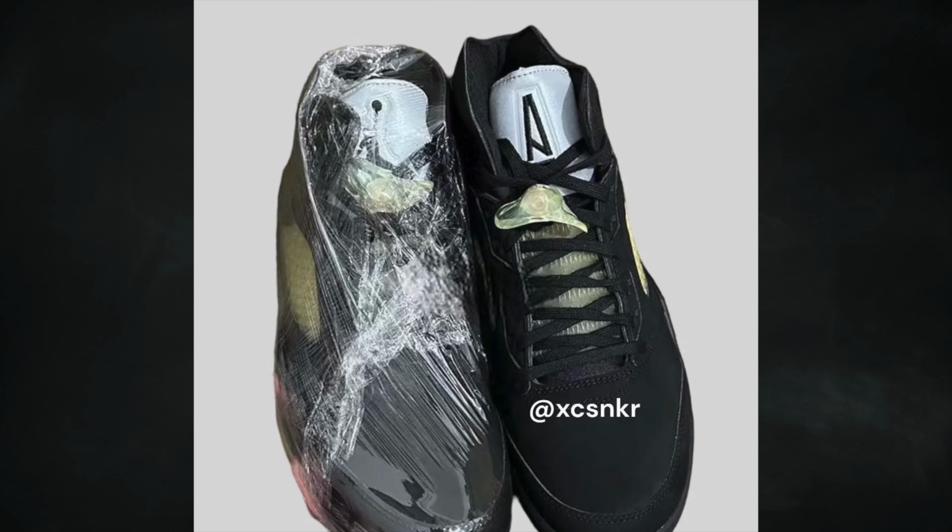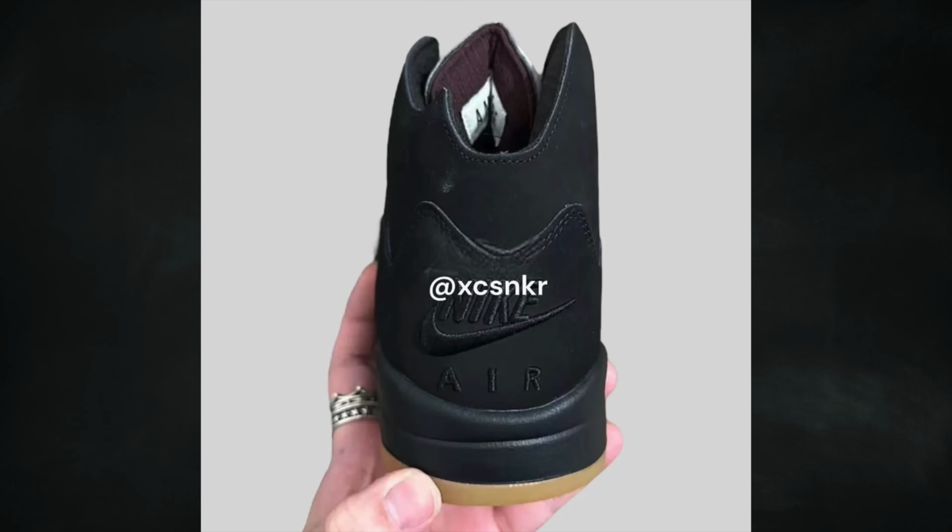Another nice touch to the shoe is that it features Nike Air branding on the heel, and then we have a Maniere label on the inside of the tongue. Other details include burgundy crush accents and Maniere written on the visible Air unit. So for now, this pair is scheduled to release on November 22nd, and the retail price will be $225.